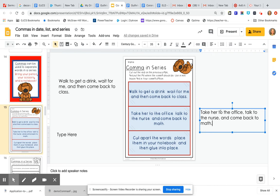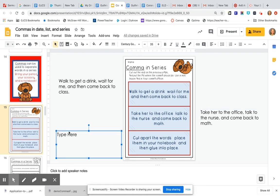Each one of these was actually a command telling you to do three different things. The next one does the same thing, and it says, cut apart the words, place them in your notebook, and then glue into place. So again, it's telling you to do three different things. So what's the first thing it's telling you to do? Cut apart the words. Cut apart the words, comma, space. The next thing it's telling you to do is place them in your notebook.